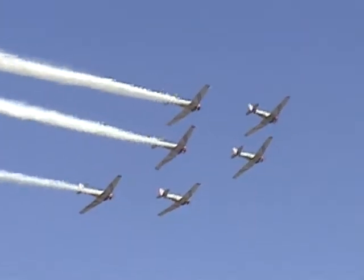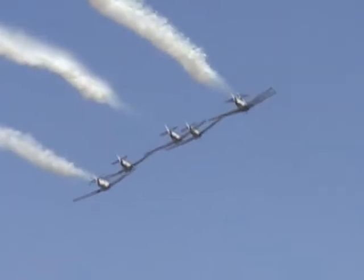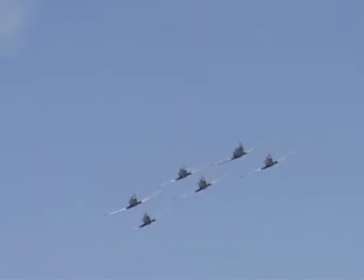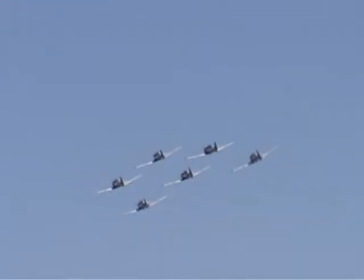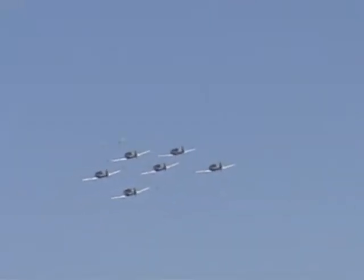These aircraft do not have the power available to adjust as well, but you'll notice the team working hard to keep the formation tight and exciting for you.